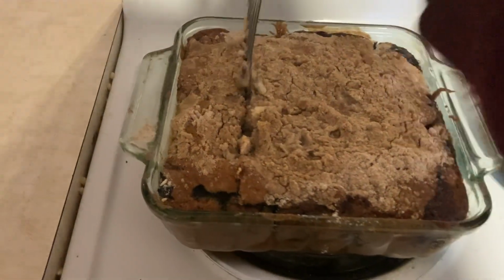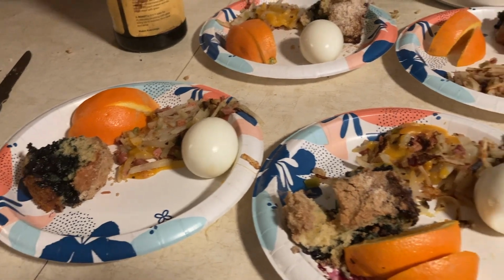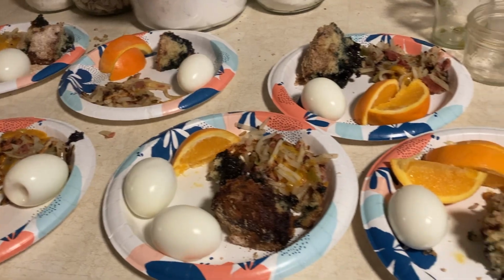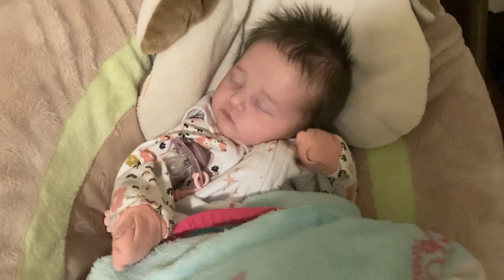It looks delicious. We throw it on a plate with some hash browns, ham, and hard-boiled eggs for a super quick breakfast for dinner. And then it's time to wake this baby up and feed her because she's been sleeping too long.